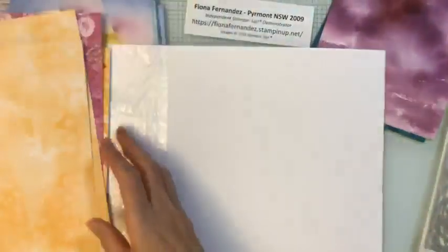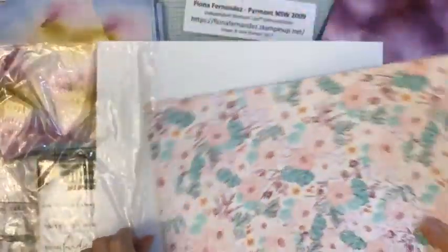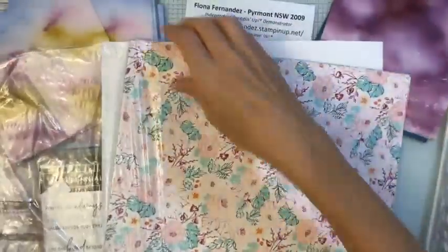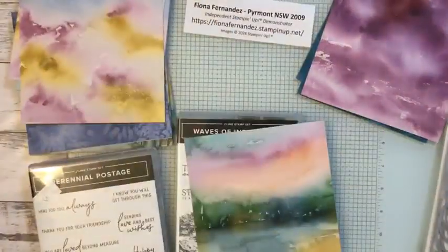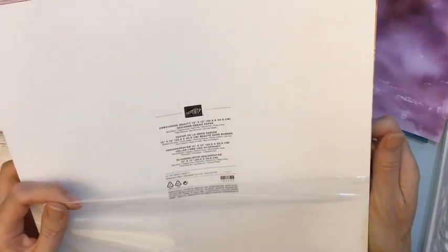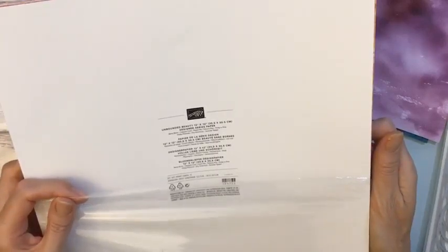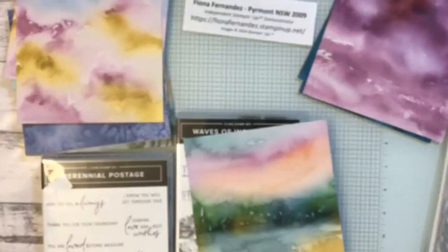Beautiful papers. I love their papers. That's that set. We did see a demonstration using that while we were away. It's nice. It's called Unbounded Beauty Designer Series paper. It's also got Berry Burst, Calypso Coral, Peach Pie, Petunia Pop, Pretty in Pink, Pretty Peacock, Shy Shamrock, and Summer Splash. So it's got a few other colours in it too. But I won't use that tonight. I'll use these ones.